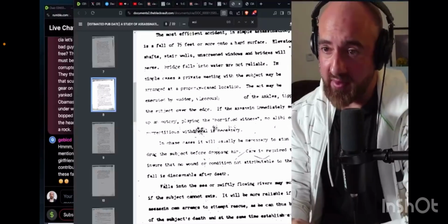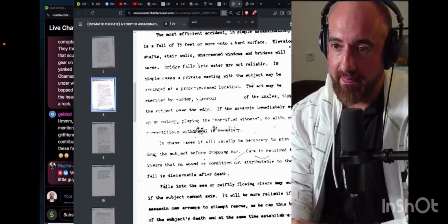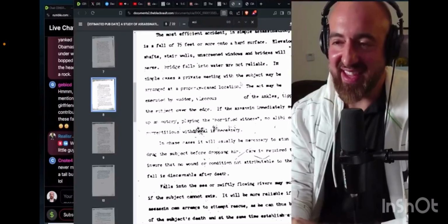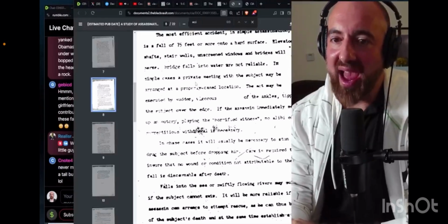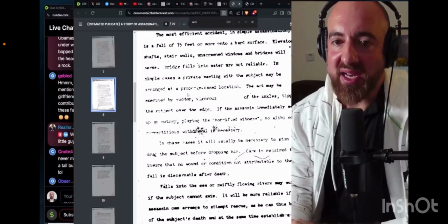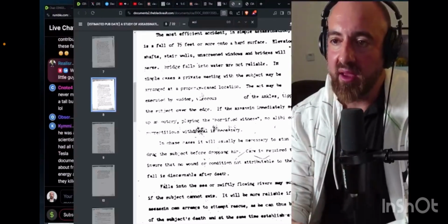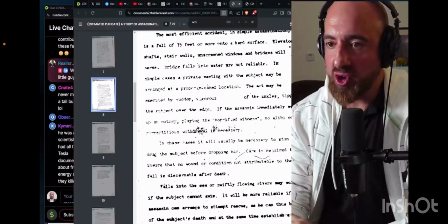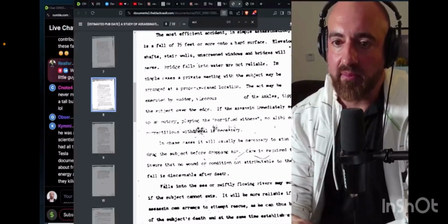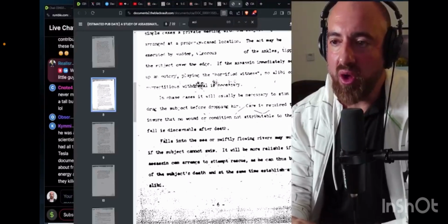So the CIA sets up a meeting with somebody where a tall window is nearby. The subject. Not the assassination target, the subject. A private meeting with the subject. You go to meet a source. May be arranged at a property-cased location, meaning the CIA has cased the location beforehand, knows that they can reliably, that there's a hard surface underneath, that it's 75 feet or taller. If the assassin immediately sets up an outcry, playing the horrified witness, no alibi or surreptitious withdrawal is necessary.